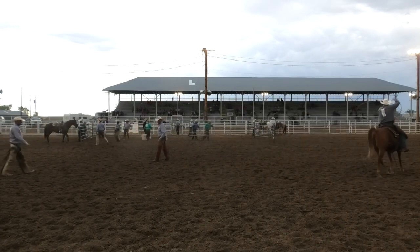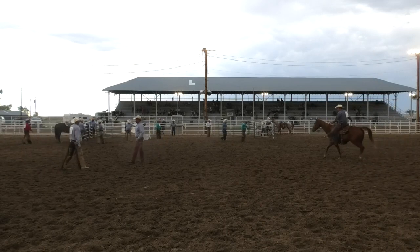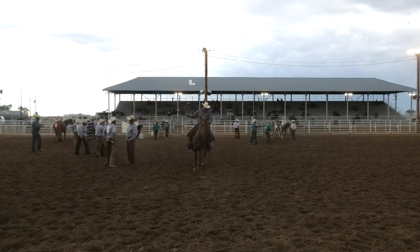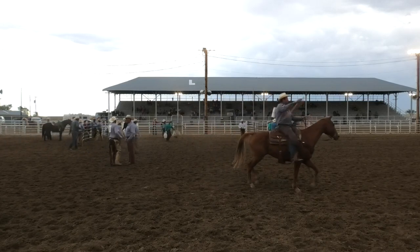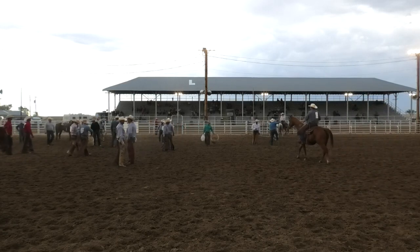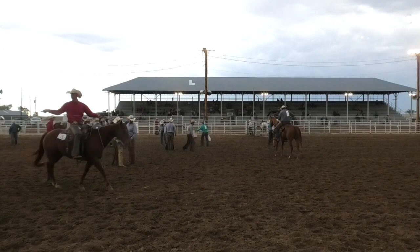They must catch them by both hind feet, drag them across the line, lay them on their side, and then mark them, putting them back into the herd. The team with the fastest time wins. Last night, the fastest time went to JC Cattle. They had a 36-second flat run, so let's see how it works.